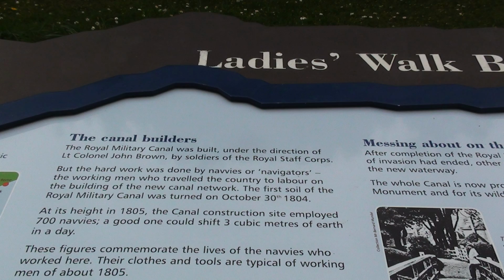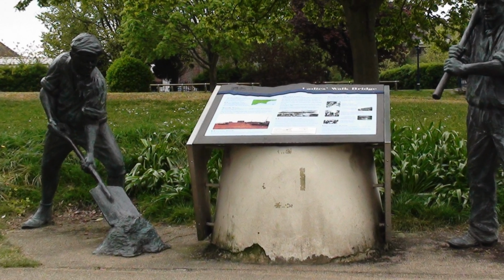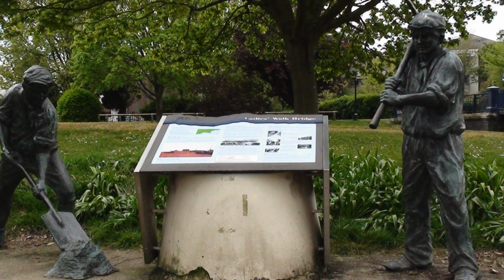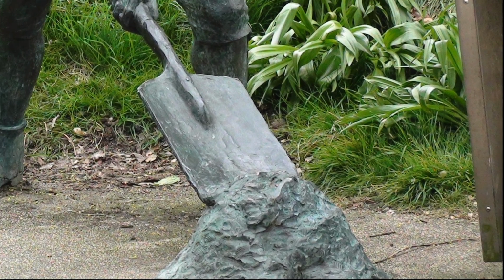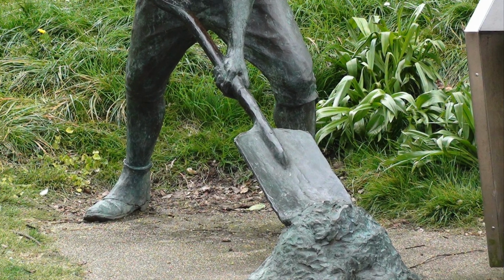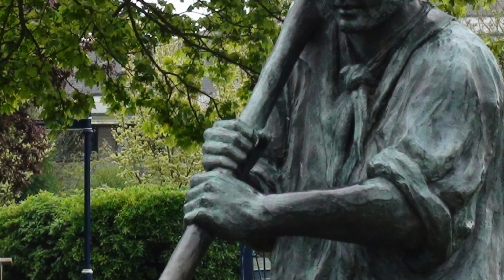The construction of the canal was led by Colonel John Brown and soldiers of the Royal Staff Corps. However, the actual construction and hard work was done by navvies, or navigators, who were able to shift around 3 cubic metres of earth per day. The construction of the canal was particularly impressive because tough labour was endured with only the use of a shovel, a pickaxe and a wheelbarrow, resulting in almost 1,500 men working on the canal at one time.